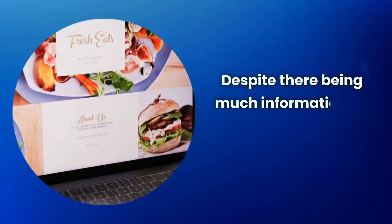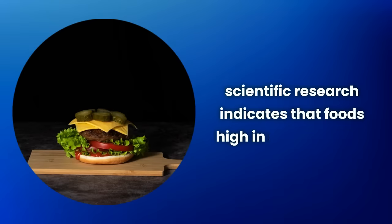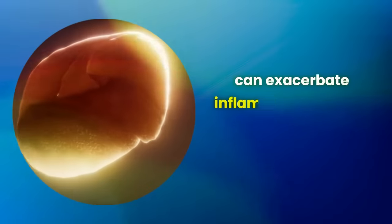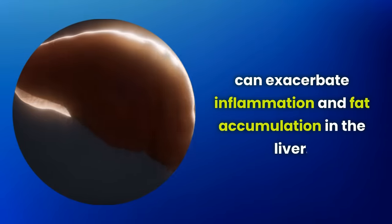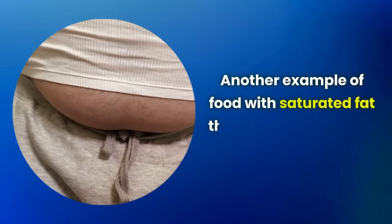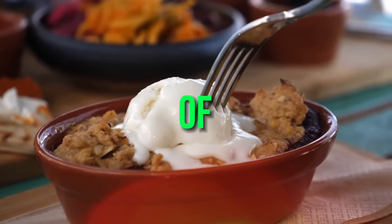Despite there being much information on the internet praising coconut oil, scientific research indicates that foods high in saturated fat, like coconut oil, can exacerbate inflammation and fat accumulation in the liver. Therefore, they must be avoided. Another example of food with saturated fat that should be avoided is ice cream. It's crucial to restrict these types of foods.